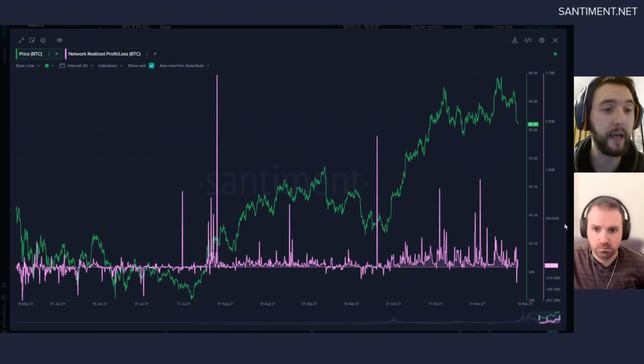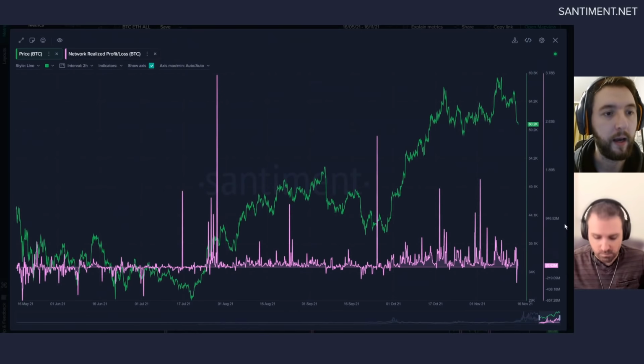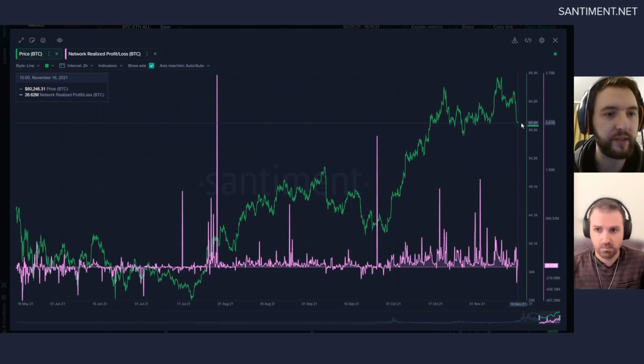And so today what you're seeing is a relatively big dip in net profit loss. What that means is that over the last 12 to 24 hours, we are seeing a lot of units of Bitcoin being moved at a loss relative to the last time they moved on the blockchain. Keep that in perspective, because we're still at 60K. There haven't been too many days in Bitcoin's history that we were higher in terms of price than we are still. So there was a 7% drop.